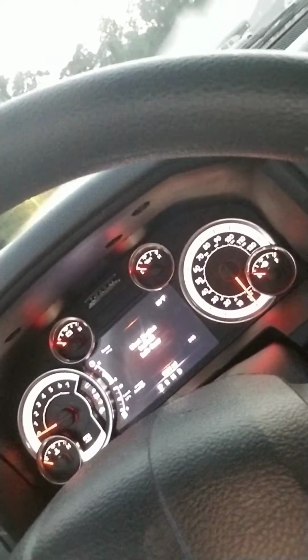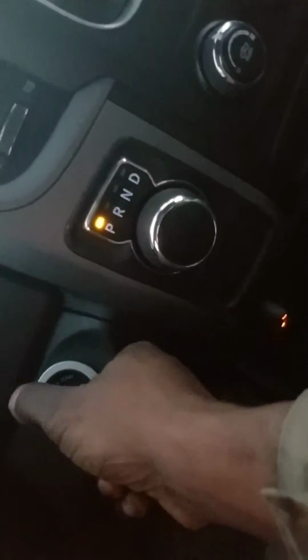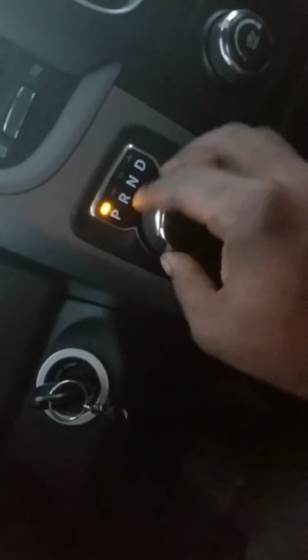Now I'm gonna take my foot off the brake, and we're in park. Now the key is still on. I did not touch the handle. It still says shift engage, because we're basically in ignition. All right, now I can't turn the key off. You notice I can't turn the key off. I can't shift it, foot on the brake. I can't do anything.